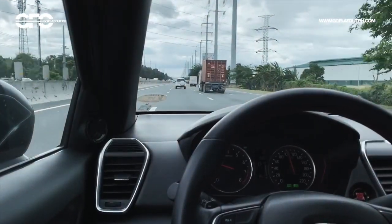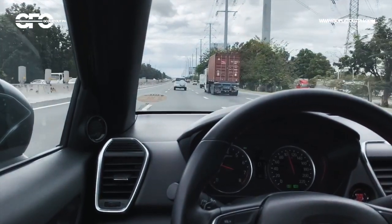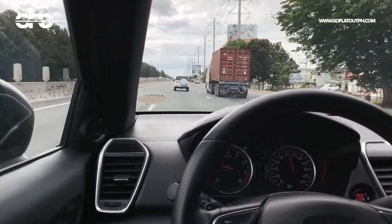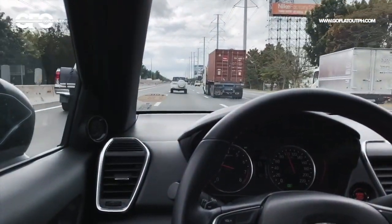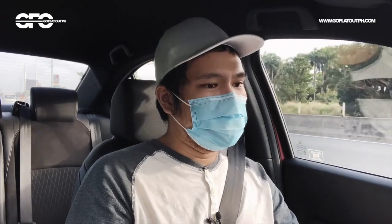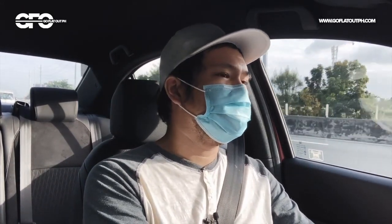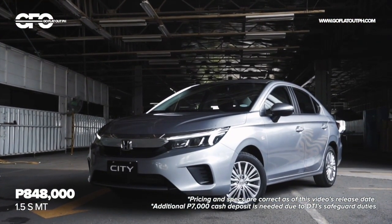Though, one thing to consider, I live in Santa Rosa, Laguna. Hindi ako taga Manila. So, I really tend to post higher fuel economy figures compared to other media living in Manila since wala naman traffic sa lugar namin. But, yun na nga, hindi ko dinadrive gingerly. I was driving this at my own normal pace. And yet, I still achieved 15.2 kilometers per liter. That's impressive.